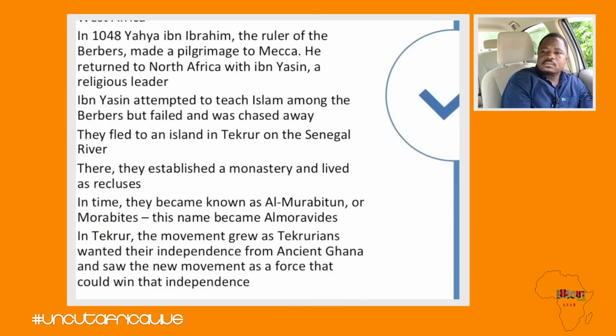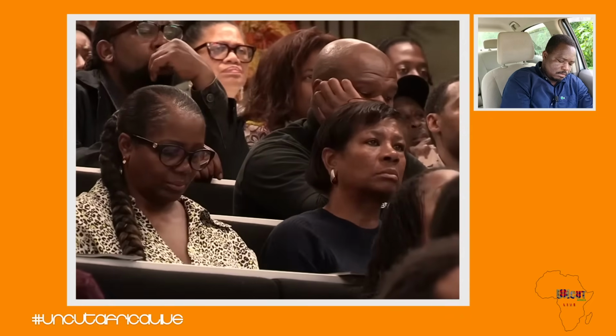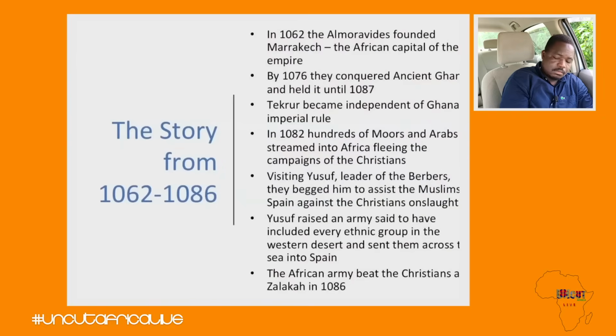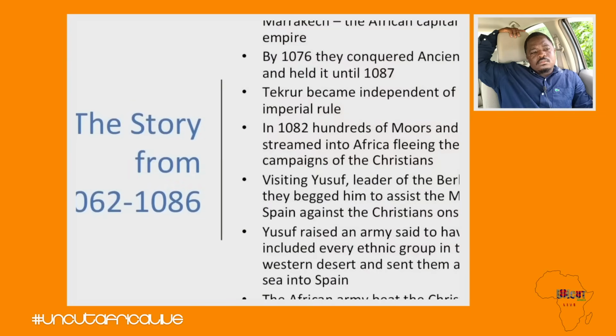Now in Tekra, the movement grew. Tekrurians wanted their independence from ancient Ghana and saw the new movement as a force that could win that independence. So in 1062, the Almoravids, the same group from the desert and now people from Senegal, established Marrakesh, which is the African capital of their empire. So Marrakesh in Morocco used to be a black city. In 1076, they conquered ancient Ghana and held it for some years. Tekra became independent of Ghanaian imperial rule.